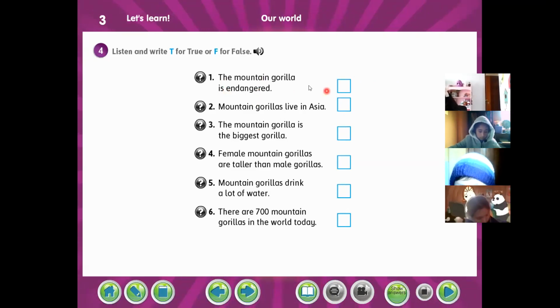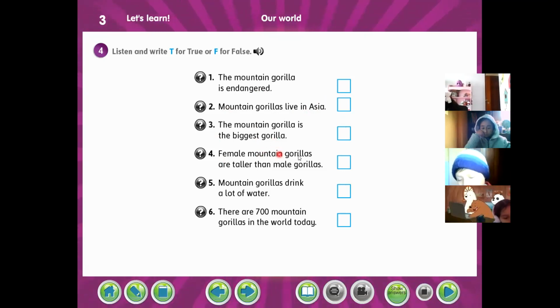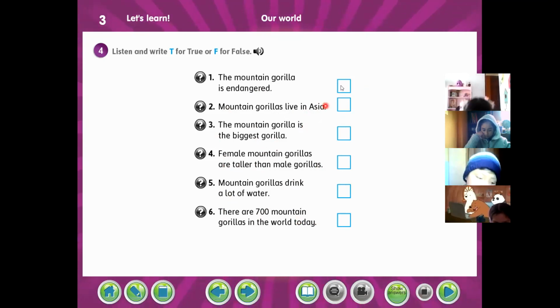Is this true or false? The mountain gorilla lives in Asia? Maybe no. Listen: the mountain gorilla is the biggest gorilla. The female mountain gorilla is taller than male gorillas. The mountain gorilla drinks a lot of water. True or false? And there are 700 mountain gorillas in the world. True or false, okay? Listen, then we play a game. Listen and complete.